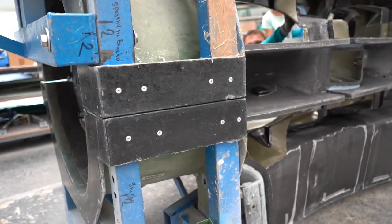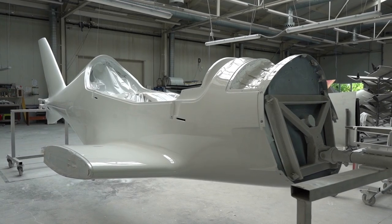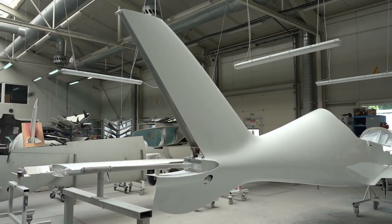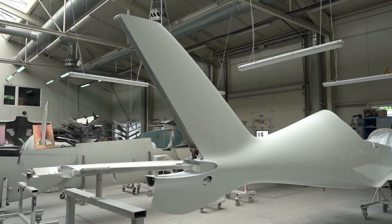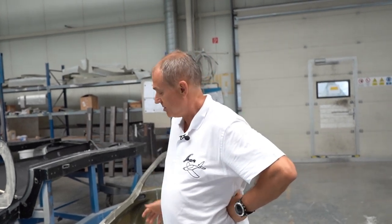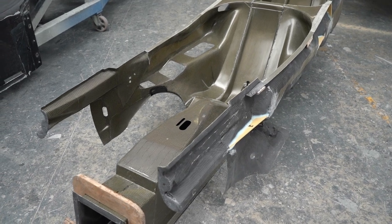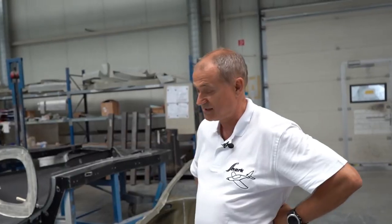The primary structure is all composite, and we use carbon fiber because it's one of the best materials for engineers. In some points there are better materials than carbon. You see the internal shell of the Shark cockpit. It's yellow and black. Carbon is typically black, and the yellow color is aramid fiber.